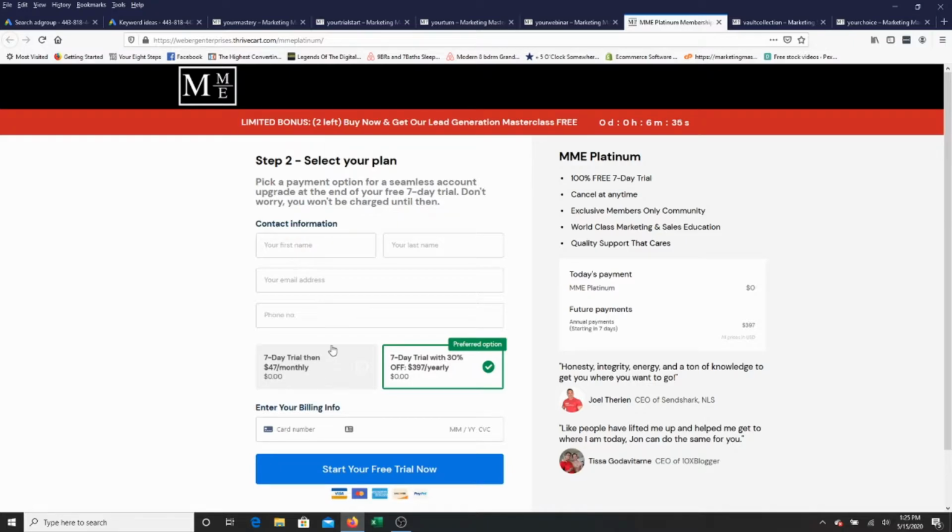As well, if you have a one-time payment, make sure you have a one-time payment with a bonus or an order bump. You always want to have at least two options on your actual order form. Again, if it's a monthly, you want to have a yearly discounted option. A lot of people are going to take that yearly option and make you a lot of money up front. And as well, if you have a one-time offer, you want to have at least an order bump of some kind on your order form.